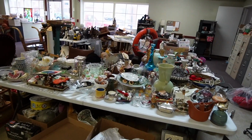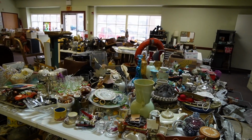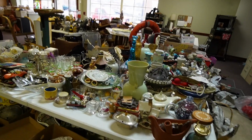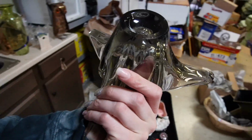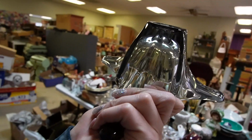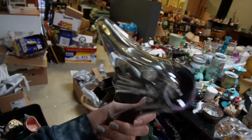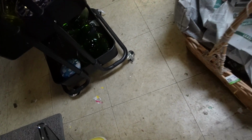Alright. So as you can see, we still have stuff going out the door from the last sale while we're prepping for the next sale. I thought this was very cool. And it is, it's kind of a smoky, but it also has purple hues to it. Very mid-century modern. I need a spot for that on here.